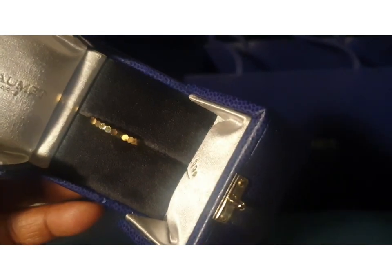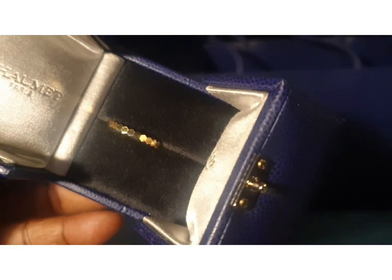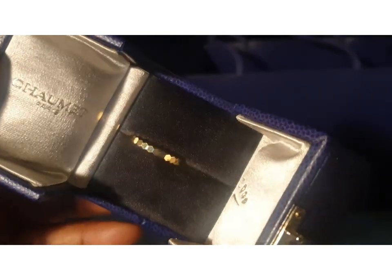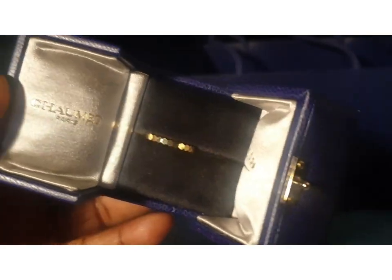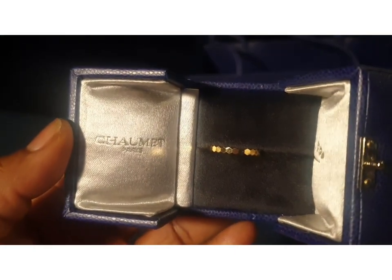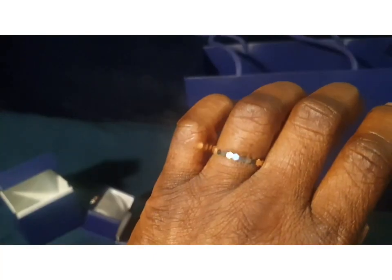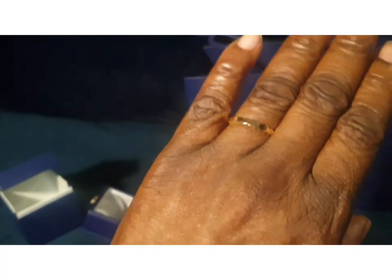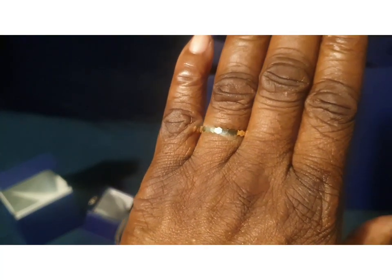Let's see, where's the camera? There's the camera there. So that's what it looks like. And the thing I like about it is the way it shimmers. It's got Chaumet in front there. I'll just bring it out. So that's it on my hand. And it's from the Be My Love range. And I just thought it was different.